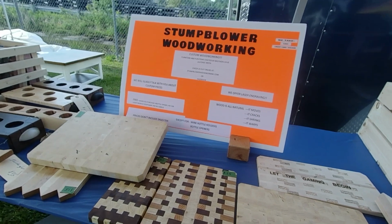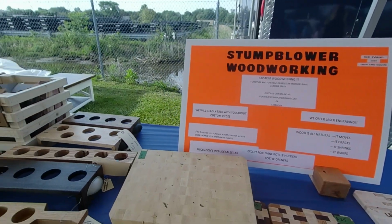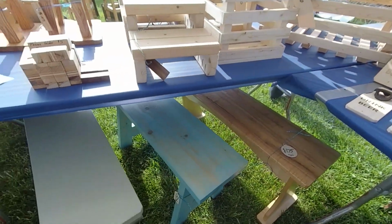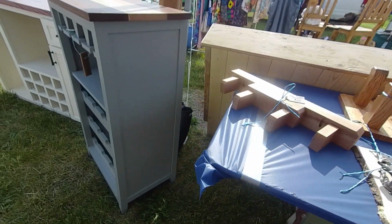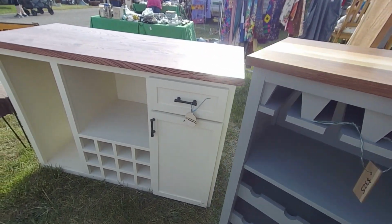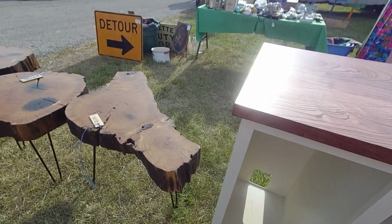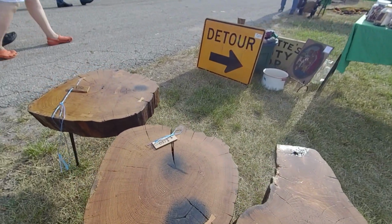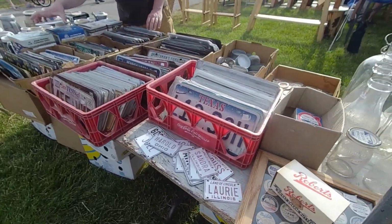And here's some cutting boards. And a whole variety of things. Some crates and some more benches. And they had some furniture also. Was done very nicely. And there's those tables again. Those are super cool. They used to be kind of in style back in the 70s, and they have come back into vogue now. I don't know why they ever went out of vogue, because those are really neat.